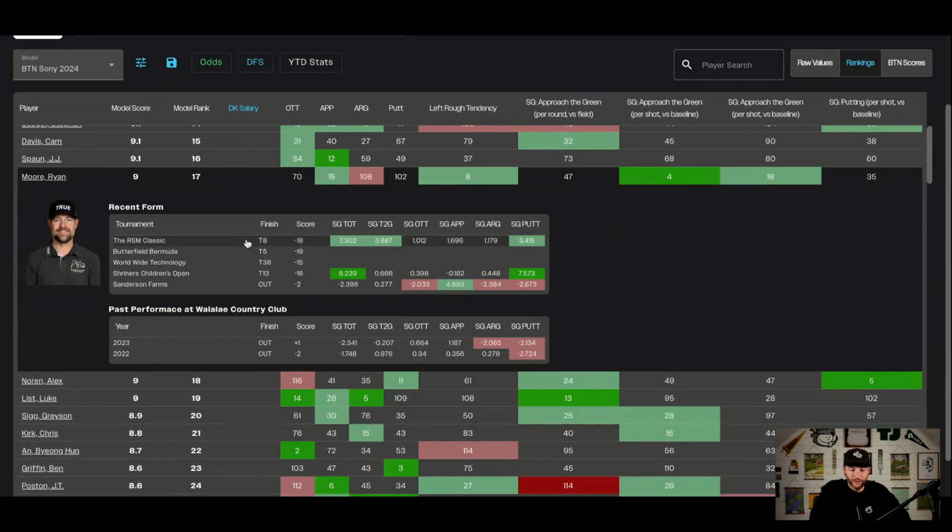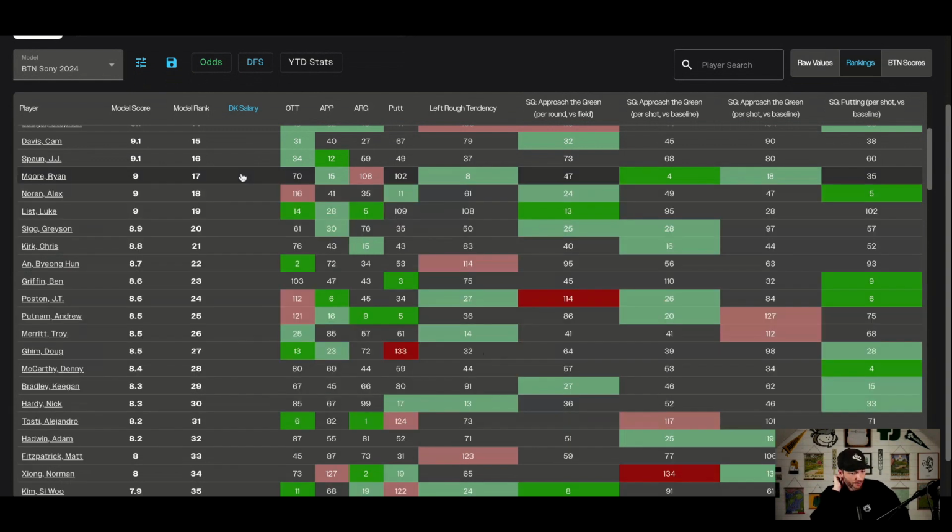Ryan Moore, who didn't he play? Yeah, like Ryan Moore had a really good fall. He had a really good fall. He's played here twice in the last couple of years, missed the cut both times, but he might have found something. He's got our boy Austin Goggard on the bag. Ryan Moore could be interesting. He's a terrible putter, man.